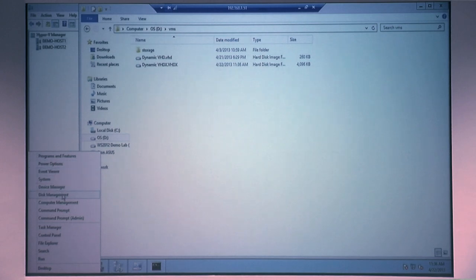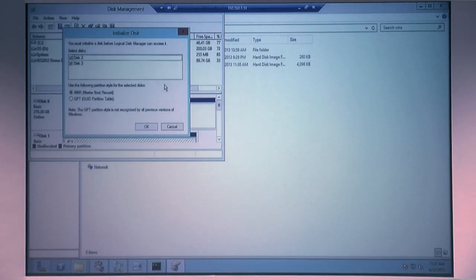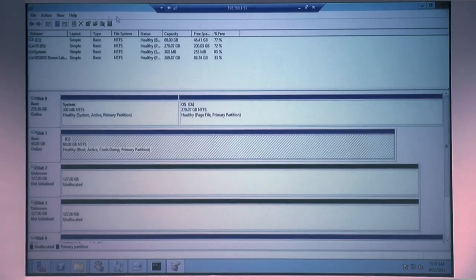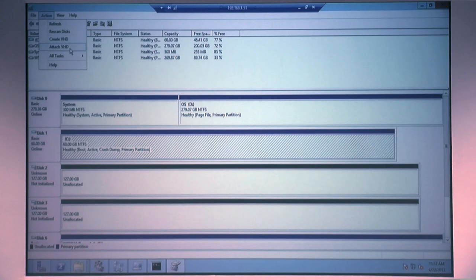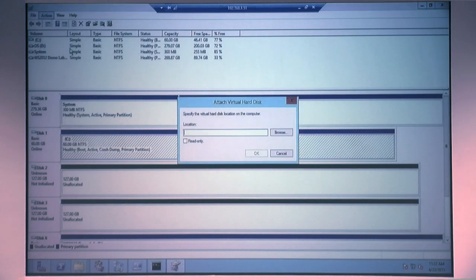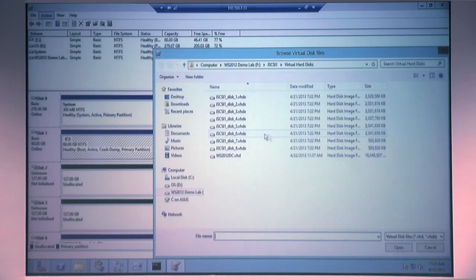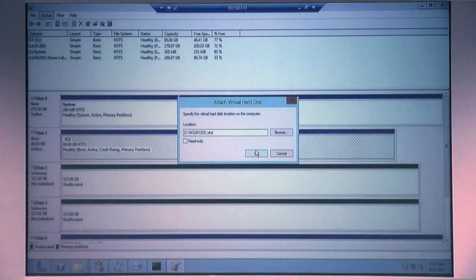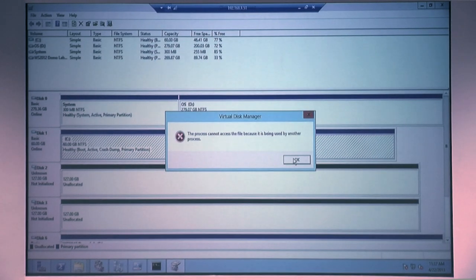If I go to Disk Management, I'm not going to do that, thank you very much. In Disk Management, I can action create VHD or attach VHD. So let's see if my attach will work here. It probably won't because those VHDs are literally just zombies. So VHD, yeah, they're zombies.